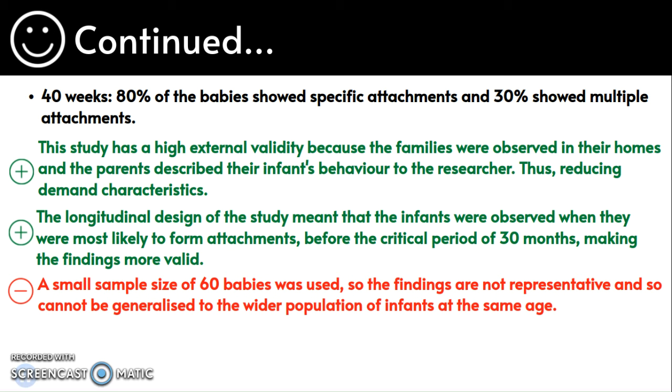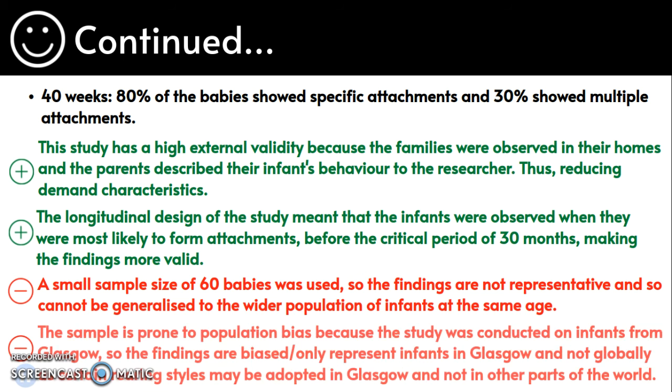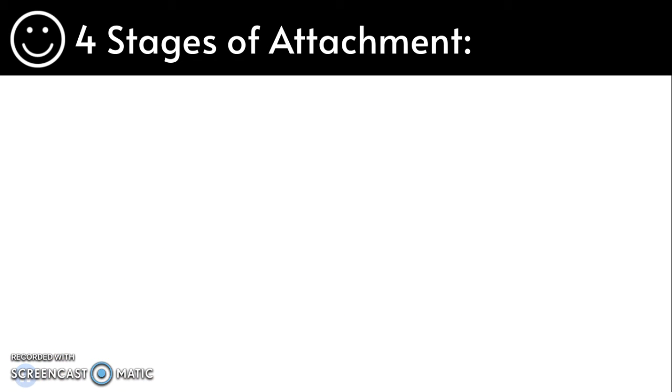A weakness of the study is that a small sample size of 60 babies was used, so the findings are not representative and can't be generalized to the wider population of infants at the same age. Another weakness is that the sample is prone to population bias because the study was done on infants from Glasgow, so the findings only represent infants in Glasgow and not globally, as certain rearing styles may be adopted in Glasgow and not in other parts of the world.